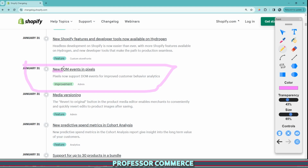So it says new DOM events in Pixel. It says pixels now support DOM events for improved customer behavior analytics. Okay, so pixels is the keyword here. A pixel is kind of a developer's tool, but a pixel is a way that you can understand analytics better. It tracks all sorts of customer events more accurately, by adding what are called pixels.